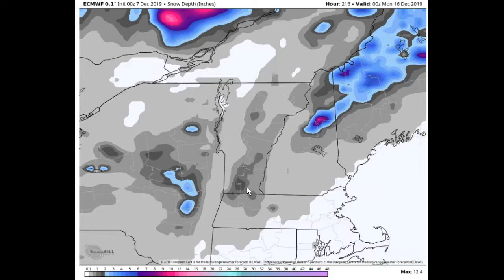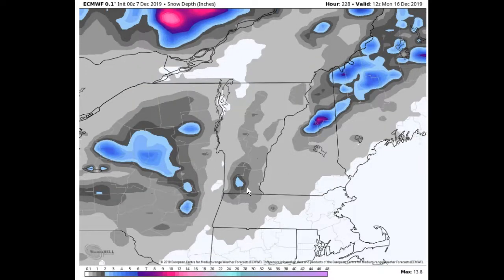Now we're into Sunday and into Monday. You can see how that snowpack is whittled down to what it once used to be. And that is in southern parts of Vermont, kind of erasing a lot of the snow in the mountains.